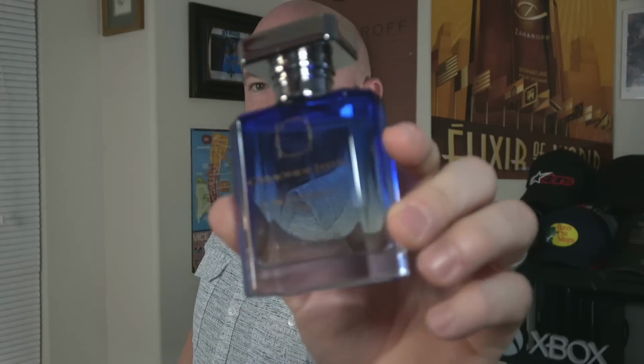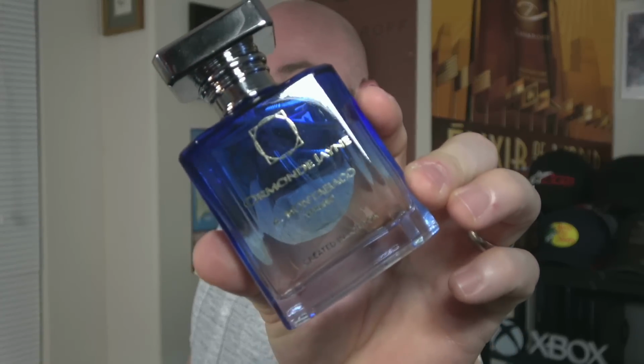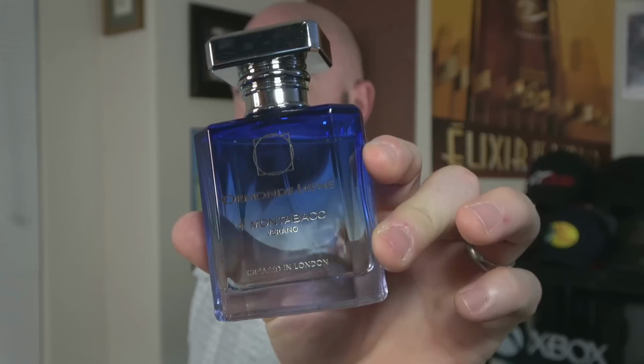So if you're looking for something that'll be a little bit different, not your typical run-of-the-mill, something a little bit more unique that'll separate you from those around you without being challenging, this is definitely a great fragrance to look into. Get a sample and try Montabaco Verano from Ormonde Jayne.